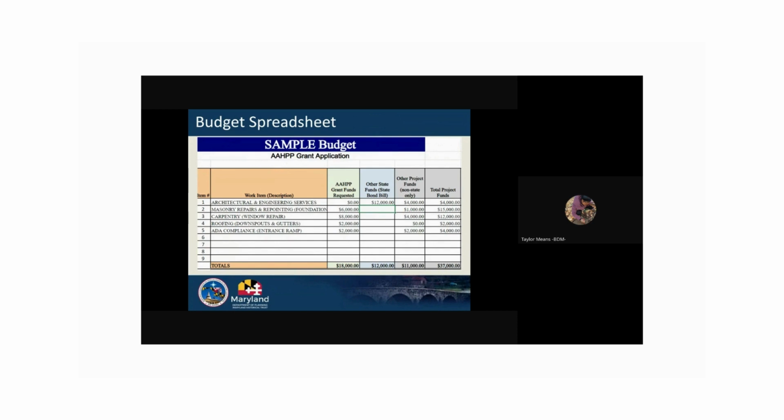The first is the item number. You can add as many items as your project includes. The second column includes each work item you want to fund. Then the green column is where you will list the funds you're requesting from this grant, which is again up to $250,000. In the next blue column, you can list other state funds like bond bills and MHAA grants, what they will cover. Lastly, in the other projects funds column, you can list funds from non-state sources like fundraising or income. Use the last column to total each line item.